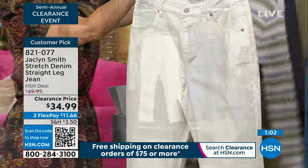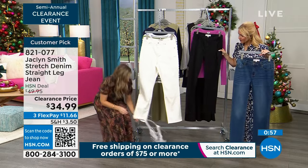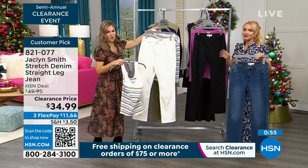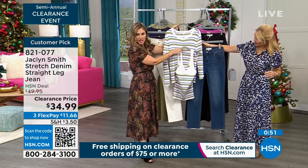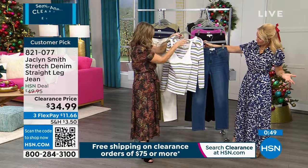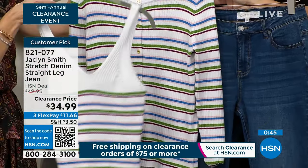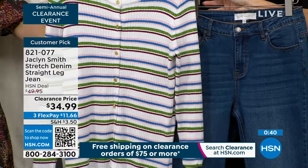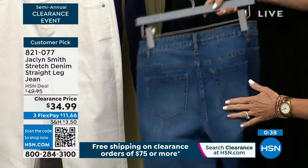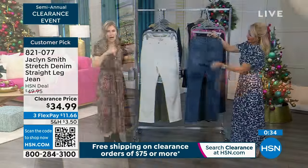You have to get the black. And back to your point, Valerie, everything goes with everything in your closet. It goes with the pair of jeans, and it looks great. We have the separates, the tank and the cardigan, but look how cute this is. I know we are in the doldrums of winter, but jeans never go out of style. Never. And you can pair them with absolutely everything.